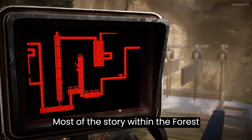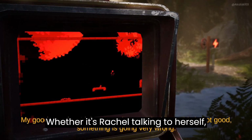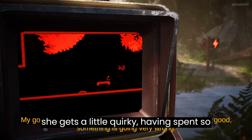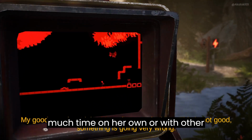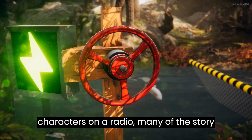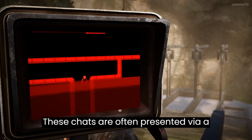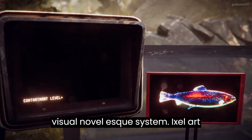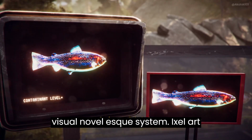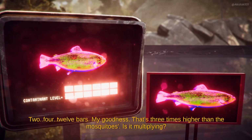Most of the story within the Forest Cathedral is delivered via dialogue. Whether it's Rachel talking to herself, she gets a little quirky having spent so much time on her own, or with other characters on a radio, many of the story beats are revealed during conversations. These chats are often presented via a visual novelesque system. Pixel art versions of characters are presented next to each other as they talk.